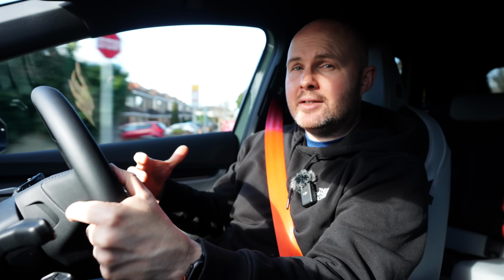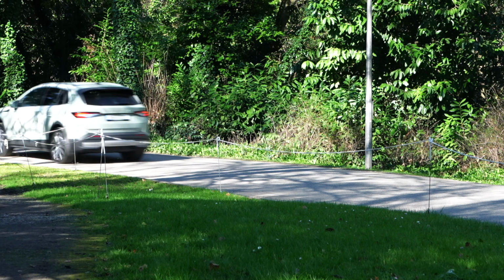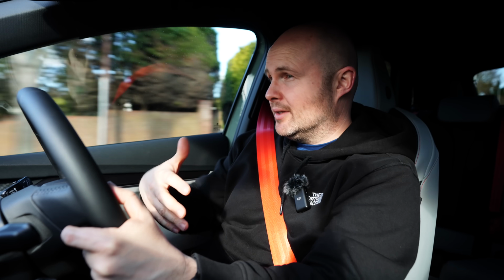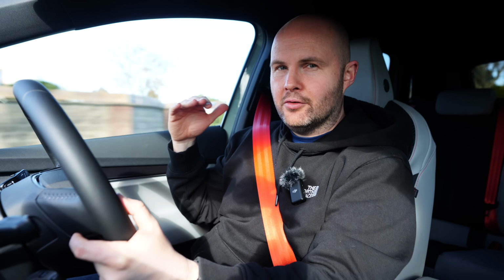I personally really like DCC. Changes how a car handles, gives you a lot of flexibility. Some people may not feel it's worth it. I think the standard suspension is fine, but it does add an extra layer of comfort.